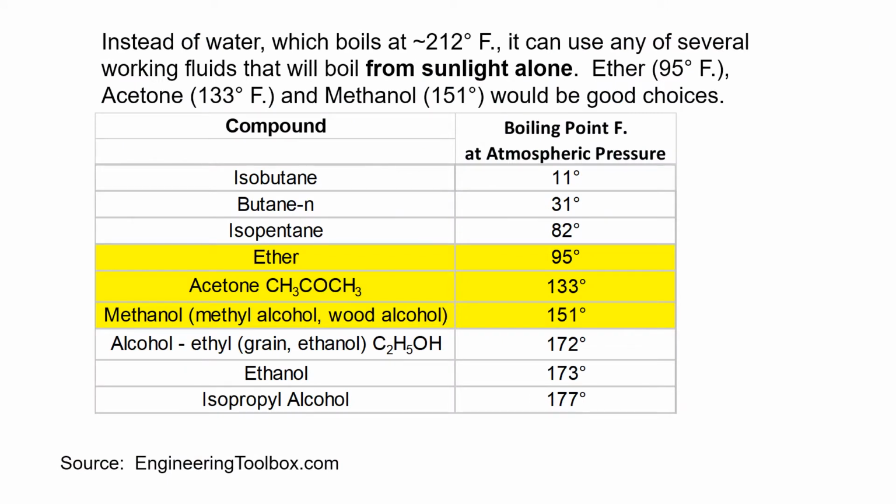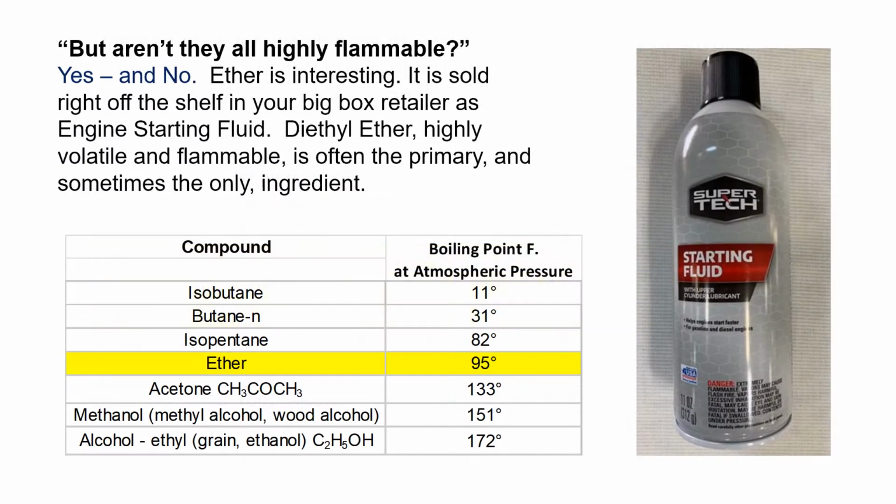Instead of water, which boils at about 212 degrees Fahrenheit, it can use any of several working fluids that will boil from sunlight alone. Ether, 95 degrees, acetone, 133 degrees, and methanol, 151 degrees, would be good choices. But aren't they all highly flammable? Yes and no. Ether is interesting.